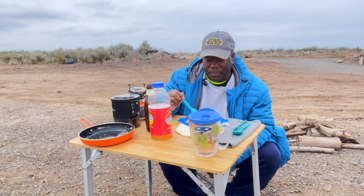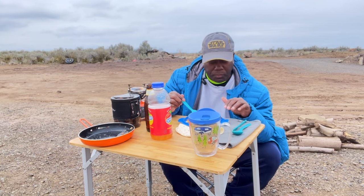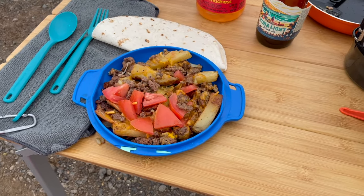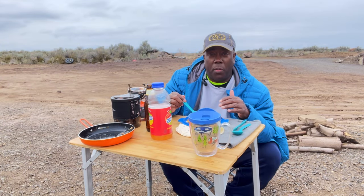Absolutely delicious. This is one of the easiest meals you can do on the road. It's got french fries, it's got a hamburger, it's got cheese, it's got a little bit of everything. And you know what? You could throw anything you want into your cheeseburger scramble and have it taste delicious.